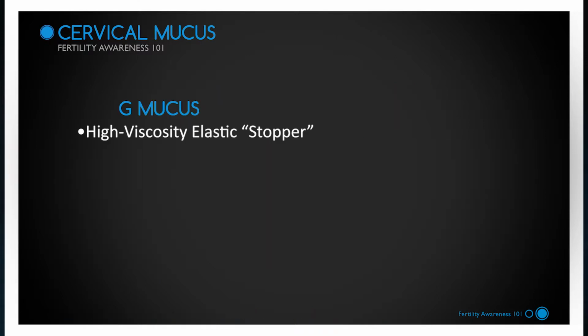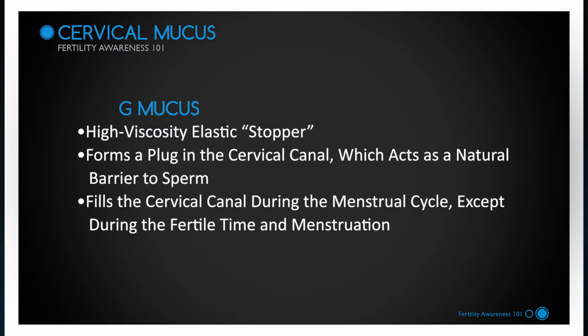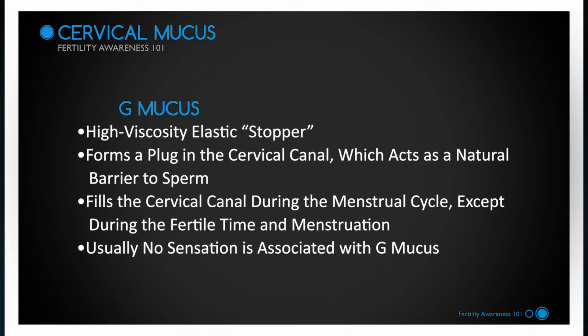G mucus is a high-viscosity elastic stopper, and it forms a plug in the cervical canal, which acts as a natural barrier to sperm. G mucus fills the cervical canal during the menstrual cycle, except during the fertile time and menstruation. Usually, no sensation at the vulva is associated with G mucus, and the days are dry to damp during the infertile time. G mucus fills the cervical canal shortly after menstruation and again after ovulation, acting as a barrier to sperm between the vagina and the body of the uterus.